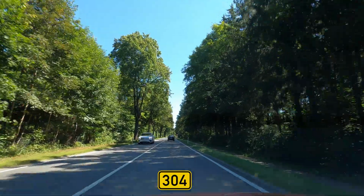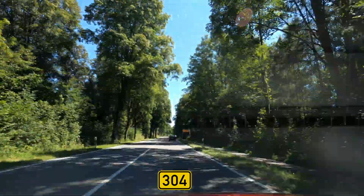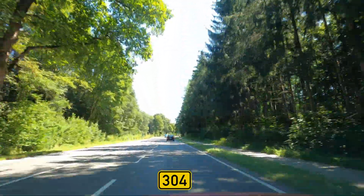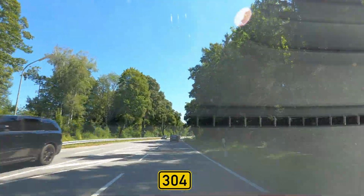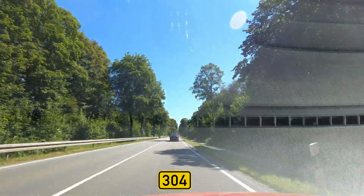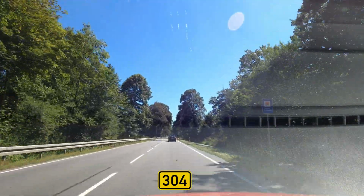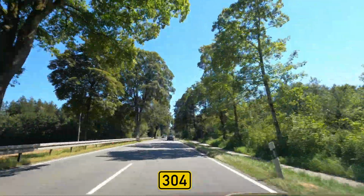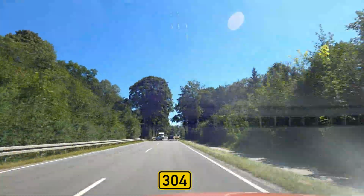And the road will stay for the whole trip at altitudes between 450 in the Inn Valley near Wasserburg and 550, 570 I think. I think there is no point where it touches 600. And there are some very nice views of the mountains. The Alps are about 20 to 30 kilometers to the south of the road.